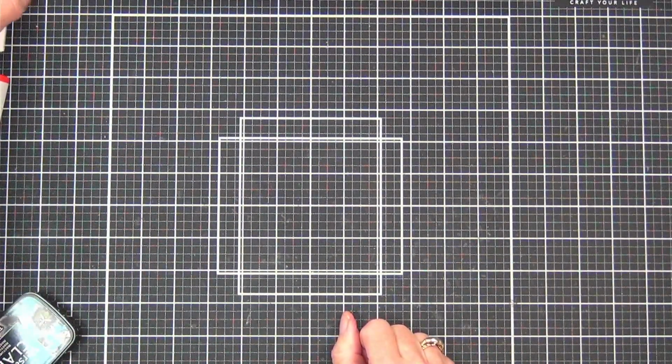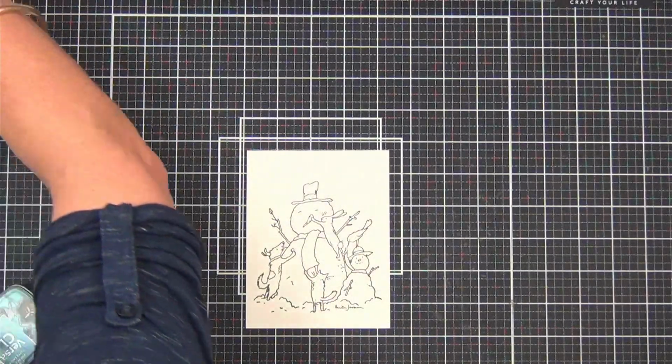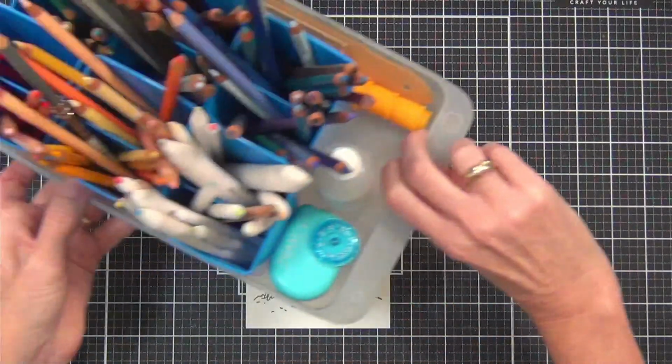Yes, please, pencils. Do a little bit of colouring. All right, let's do that.